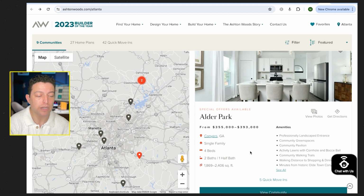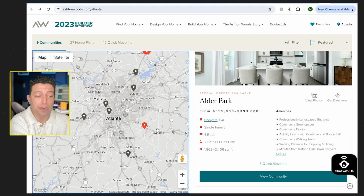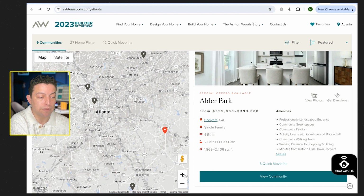So the first one is called Alder Park. And this is in Conyers, Georgia. And I just spoke about Conyers in my recent Most Affordable Neighborhoods in Metro Atlanta video. And so this is an area where I think there's a lot of great value given the proximity to the city and the environment in Conyers itself. So Alder Park ranging from $355 to $393. You can see Conyers here on the map.